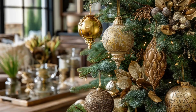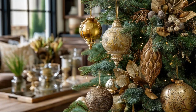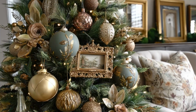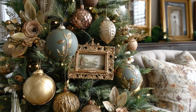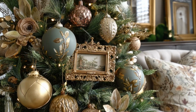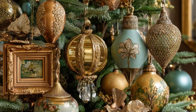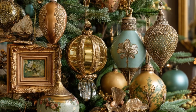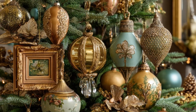Here's where your tree steps into heirloom territory. Antique gold isn't shiny, it's brushed, mellow, and beautifully imperfect. These ornaments instantly make a tree look curated through decades, not just decorated for one season. Add gilt picture frames, tarnished gold baubles, or vintage-style finials to create a tree that feels like a story being passed down.